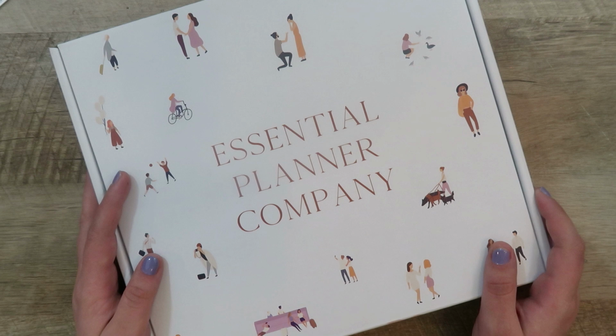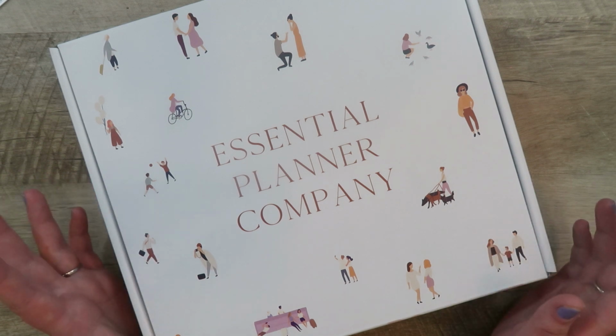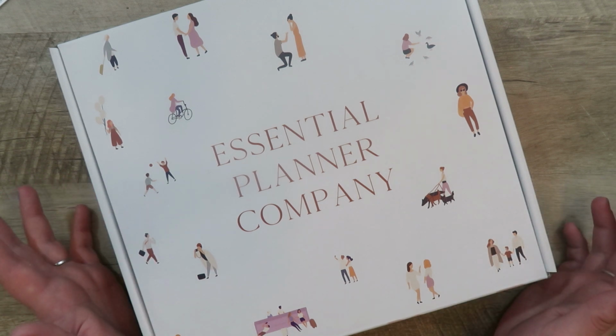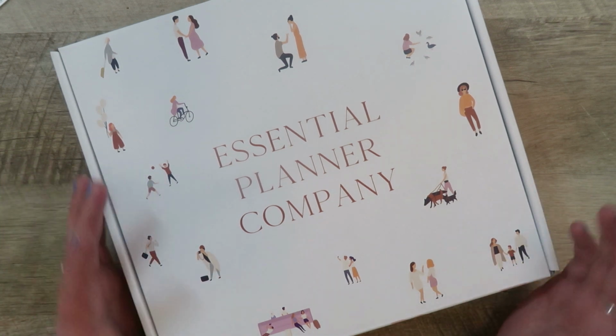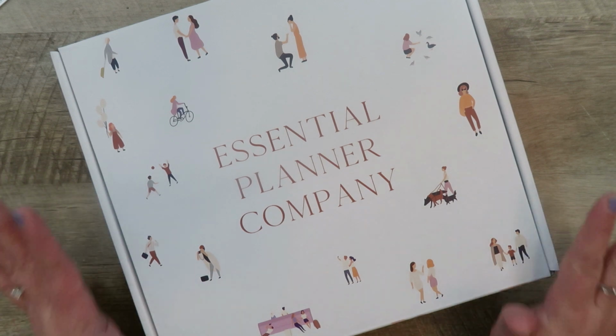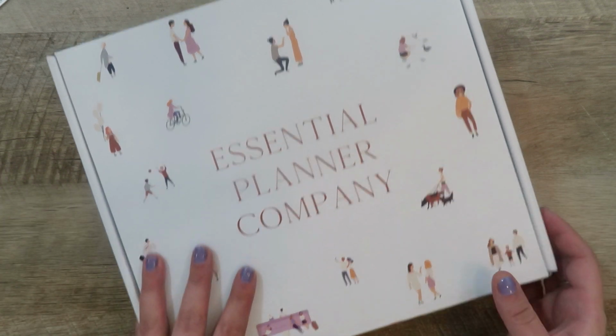I think this could be a really good supplement to my current wedding planner setup, which right now is still kind of all over the place. I need to get that organized and figure out exactly what I'm using and what I'm using each thing for. But I'm really excited about this. So let's go ahead and open it.